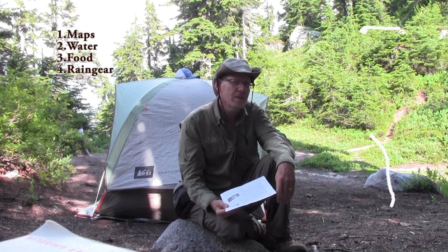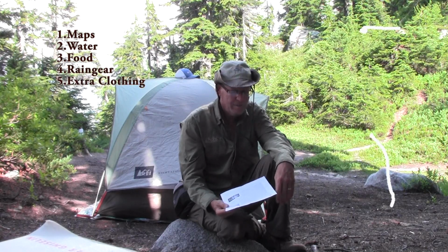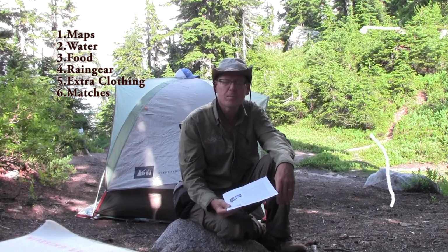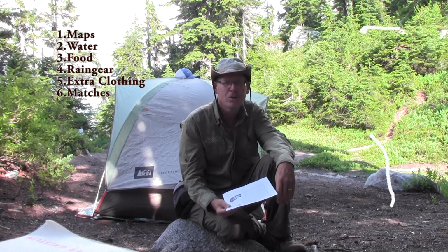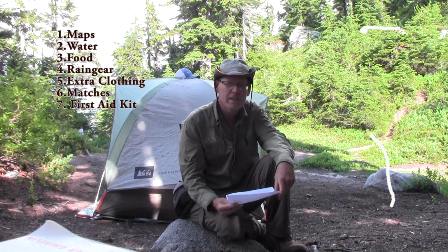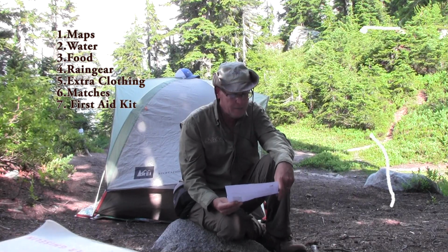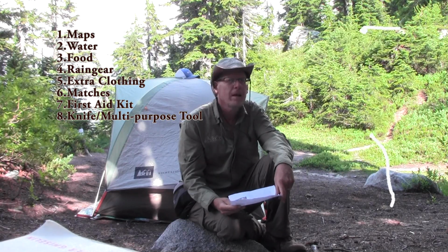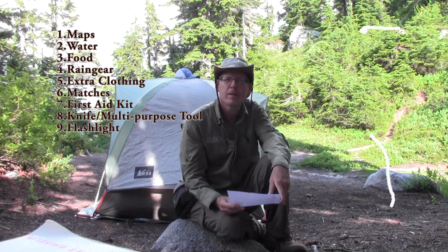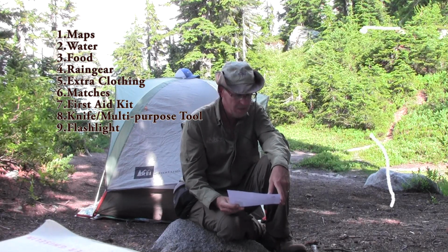Rain gear, extra clothing, check and check. Fire starter and matches, ditto. We've got fire starter material, we've got matches, we're good to go. We have a propane stove for cooking and heating water. First aid kit, yes, we have a first aid kit in our pack. Knife and/or multi-purpose tool. We have one. There's one for James and there's one for myself. Flashlight with extra batteries. Yes, we have those.